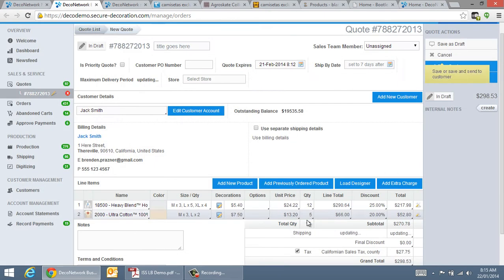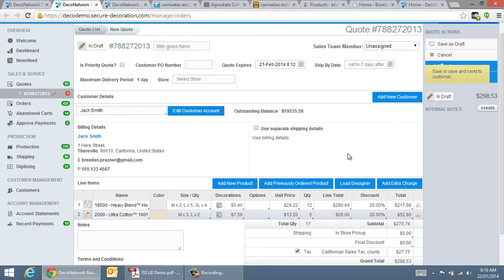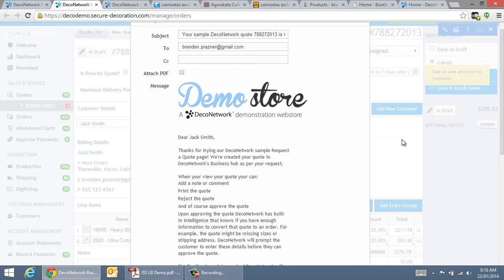And I click done. At that point, that quote is finished. It's worked out the price automatically, any discounting, any special printing pricing or product pricing automatically, because you've configured all that in the back end of your DecoNetwork website. And Business Hub makes use of all that information. So all your sales rep has to do at that point in time is press save and email the quote, and we even save you time with that.